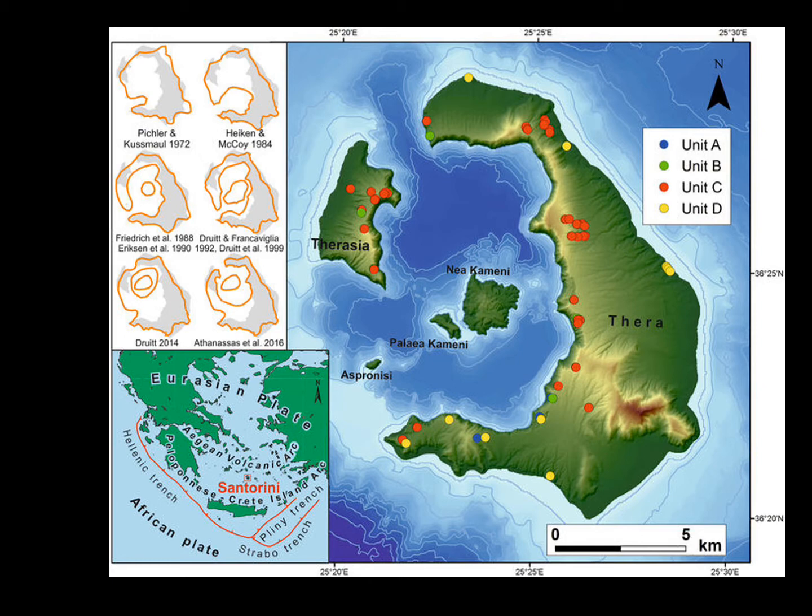I want you to pay attention to the middle line on the left. It shows you a reconstruction of Thera. And that's really how it looked during the Bronze Age. This is going to be really important for some artwork that I'm going to show you later, that you know that it's not too much different than it is now, except it blew out that northeast passage out of the caldera and widened the one here to the southwest.